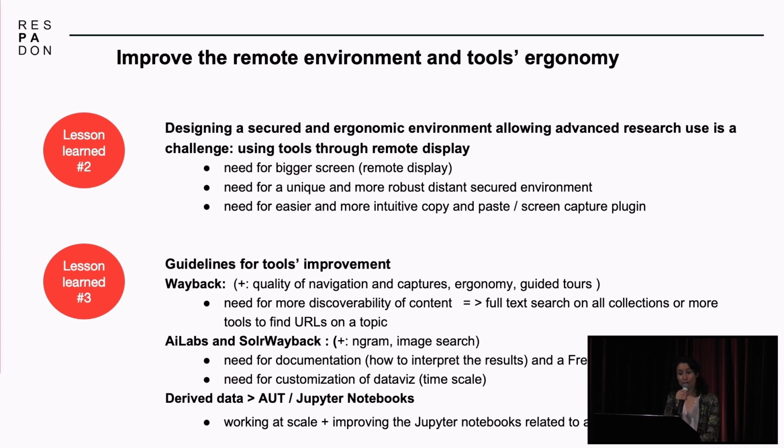We also came out with guidelines for tools improvement. So as far as the OpenWayback version we are using at the BnF is concerned, quality of navigation and captures, ergonomics were greatly appreciated. But the users wanted to, of course, do full text search on all collections, or at least have some more tools to find URLs on a particular topic.